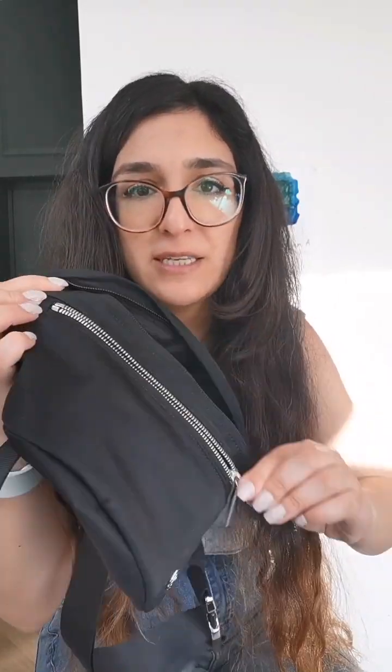It has a compartment at the back, which is really handy to put your phone in. And it has two compartments on the front. The first compartment is nice and big, and then there's a little compartment at the front. I guess you could always put your phone in there, or if you want some cash or something quick to be easily accessible. Really like it.